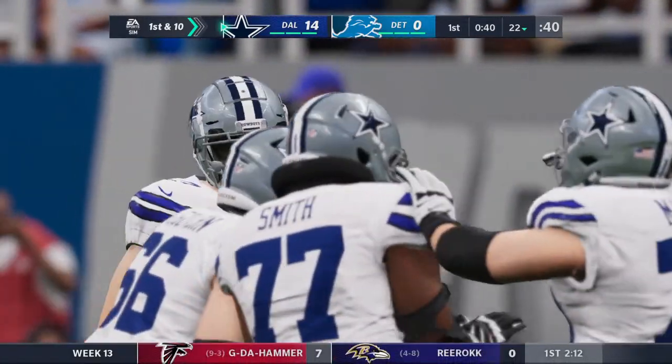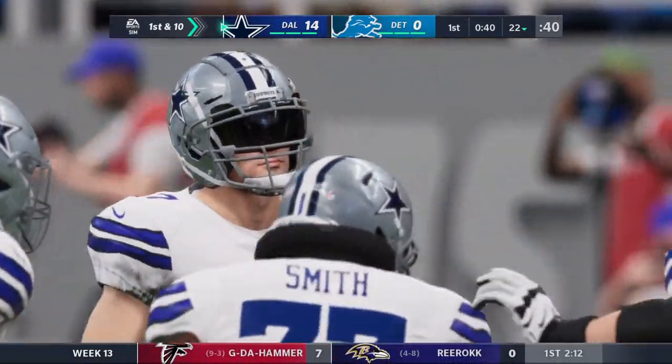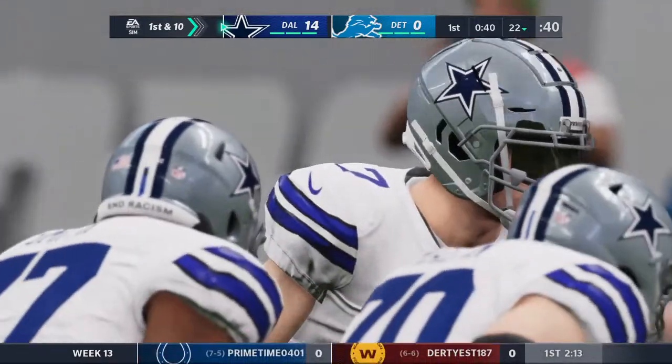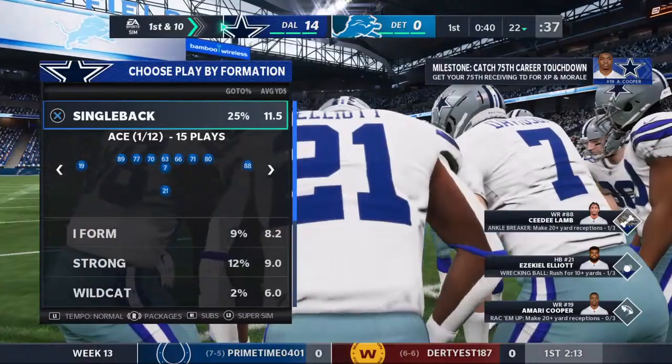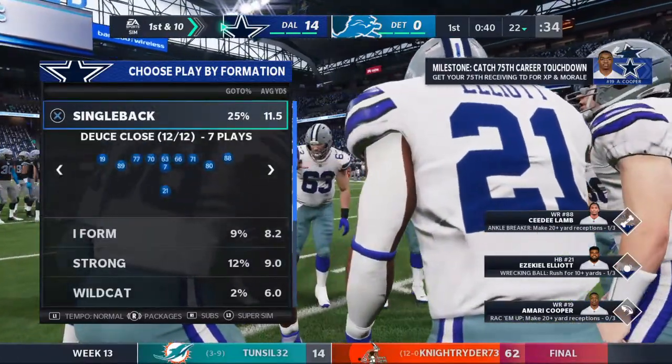And right now they're saying, hey, let's keep this going. 2 drives, 2 touchdowns. Yeah, can't ask for a better start than that, can you? I mean, this is the way you practice it. This is the way you rehearse it. But right now, the play calling, they're locked in really well.